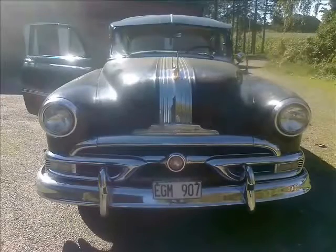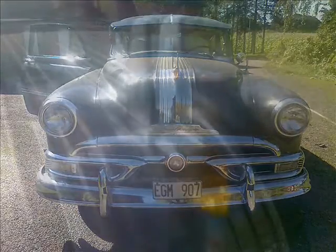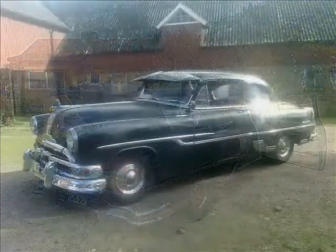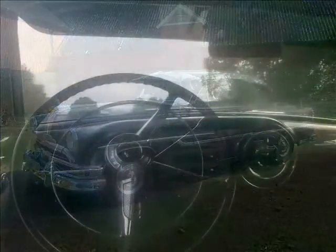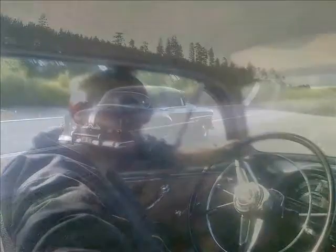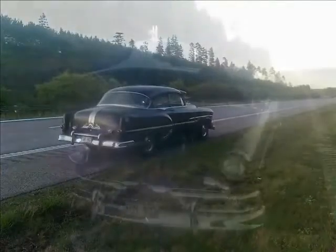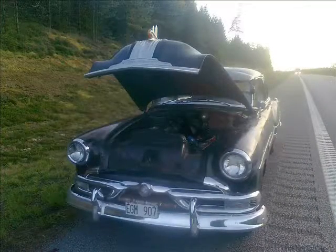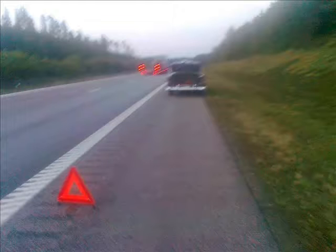I bought the car in the south of Sweden last year in Grumslöv, and it had new brakes and a recently restored carburetor. What I didn't know was that the gauge in the tank was broken and the electric equipment was not correctly installed, and I had no light in the dash.